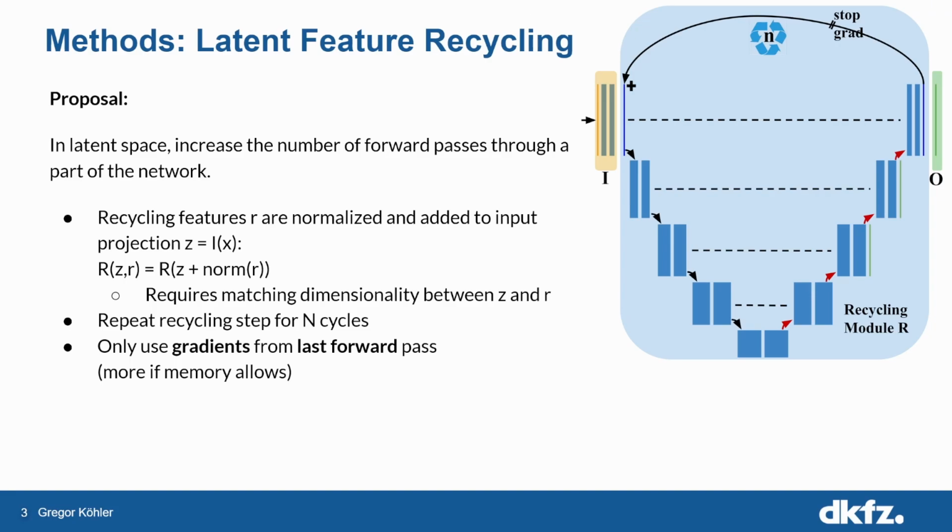To achieve this, we propose to increase the number of forward passes through a part of the network referred to as the recycling module R. Here the latent representations of a later stage of the network are normalized and fed back into an earlier stage for a number of cycles, while only using gradients from the last forward pass. In this simple form, the only requirement is to have matching latent dimensionalities in two parts of the network.